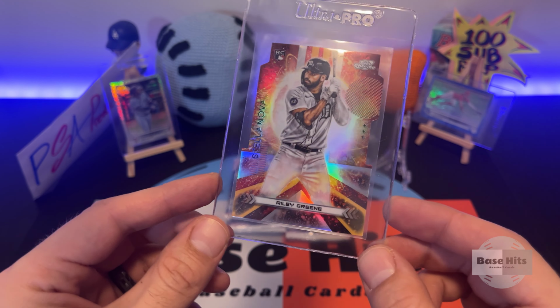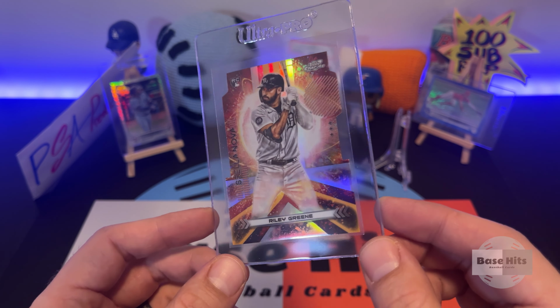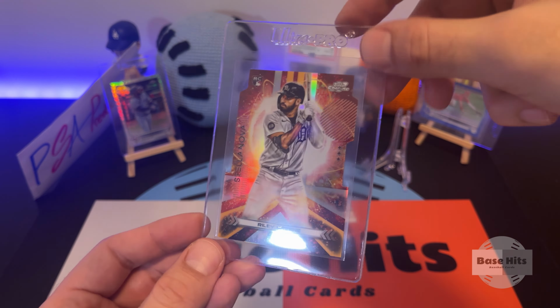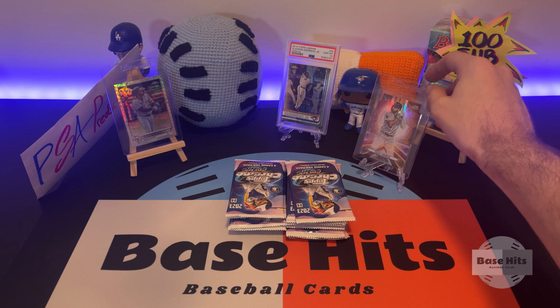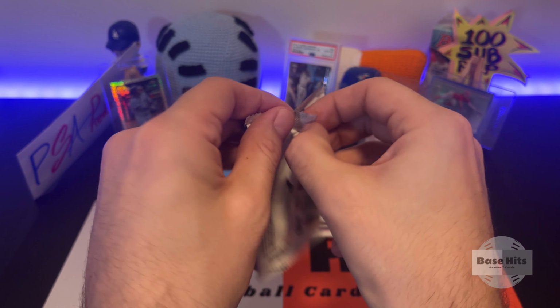I really like die cuts. I know they're not everybody's thing, but I'm a big fan of them. I think they look really, really cool. I think they even look really cool slabbed up in a nice clear case like a PSA. Sick. Okay, let's keep it going here.